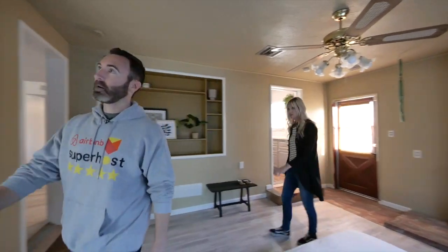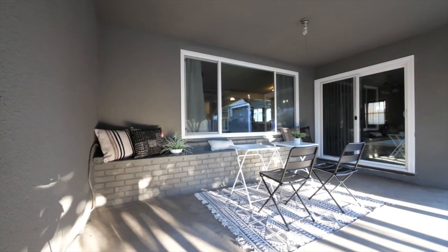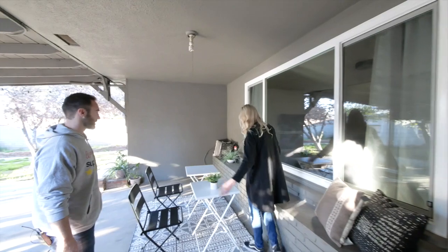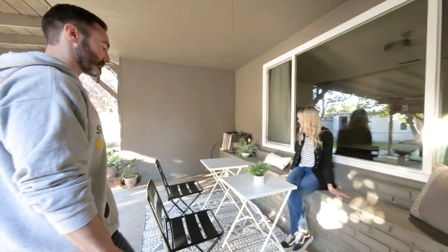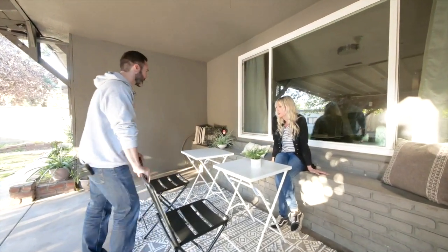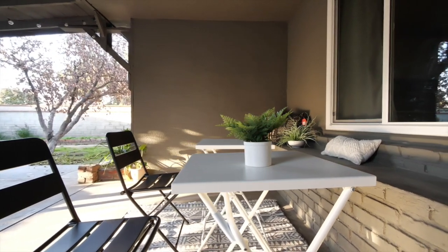Yeah, we did a little setup out here. Taking advantage of what we've already got. Yeah. Had to buy two less chairs because of that, so that's cool. Yeah. So, simple, I think easy. A little group could sit out here nicely and we could add more chairs if needed. I guess it just depends on the reviews. Do you ever do that? Like just wait for the reviews and see what's missing?